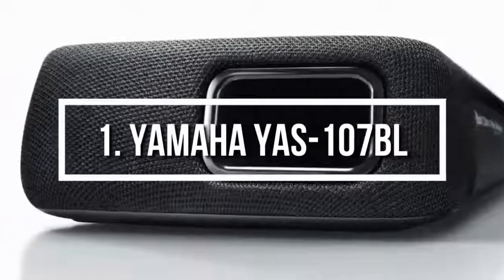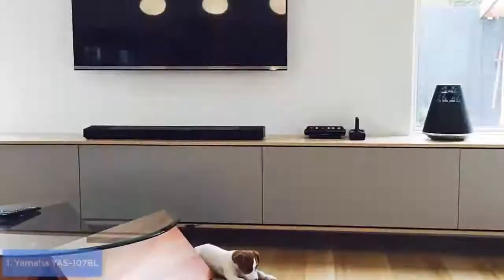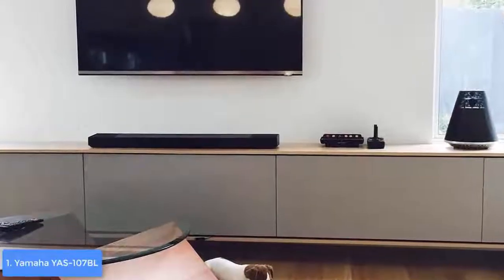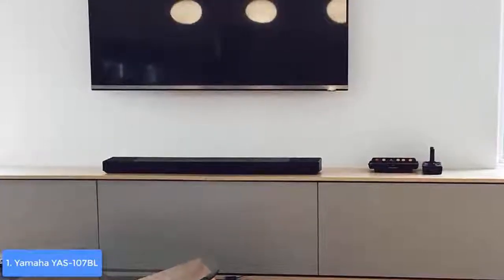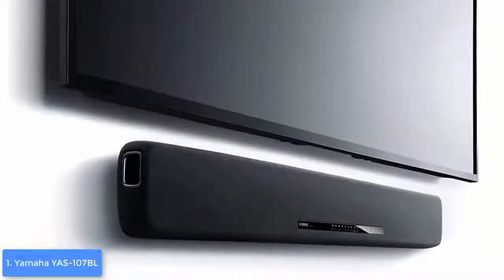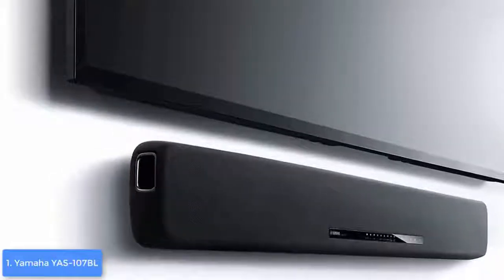The Yamaha YAS-107BL is a must-have if you're looking for a budget soundbar that performs like a premium one. But what's the secret? Let's find out right away. From a design perspective, the YAS-107BL features an attractive, black design, followed by a cloth covering that is present on the top, front, and the sides.